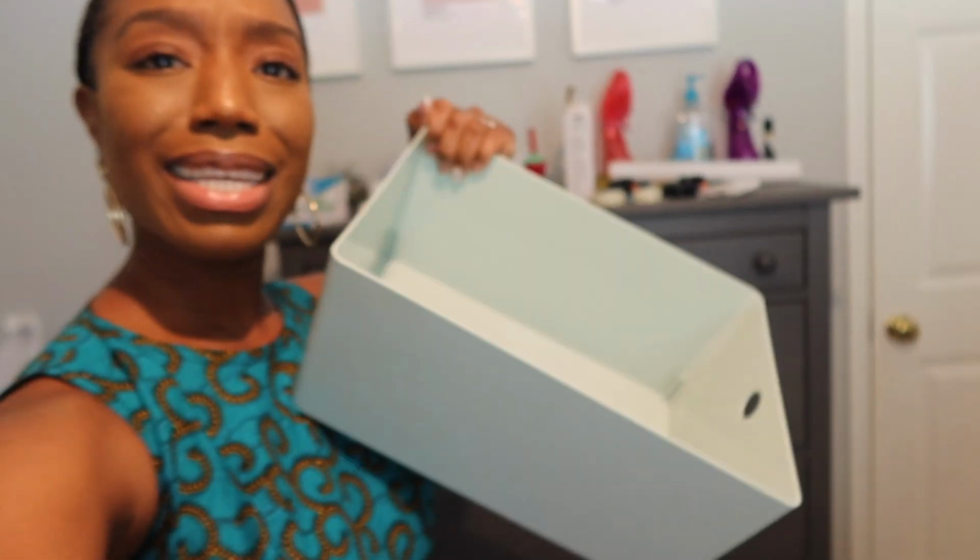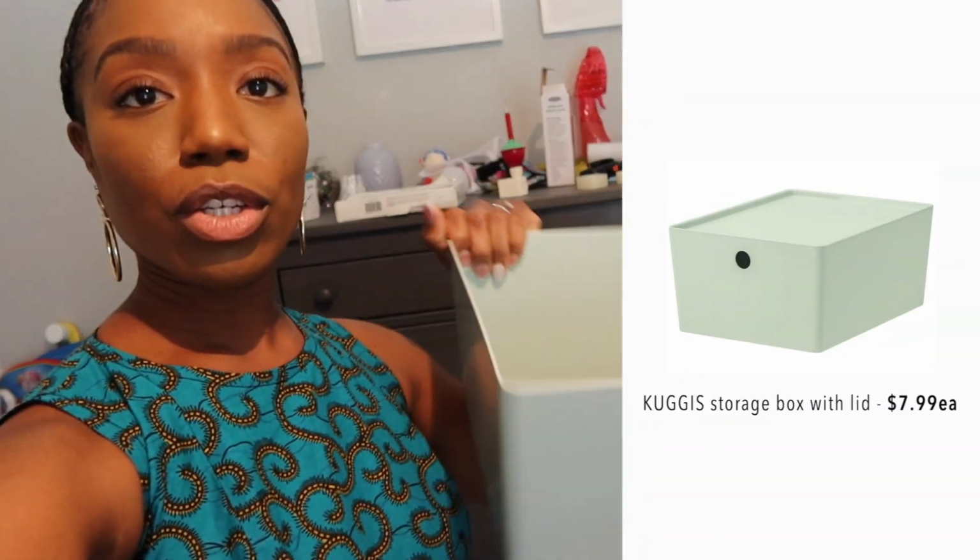These are my favorite. So IKEA has these amazing, oh, you can't even see how beautiful this is, the color. So this is a sage bin. This is the Kugis bin. It comes with a lid. So gorgeous. Can y'all see the beauty? Let me see if I turn this down. Look how beautiful this color is. It's so gorgeous. So I have about 4 of these, and this is where all of her craft items are gonna sit, and they're actually gonna sit at that top shelf. I know it's very high, but honestly it's the only place that this can sit.